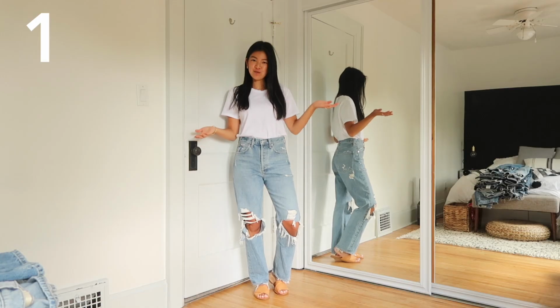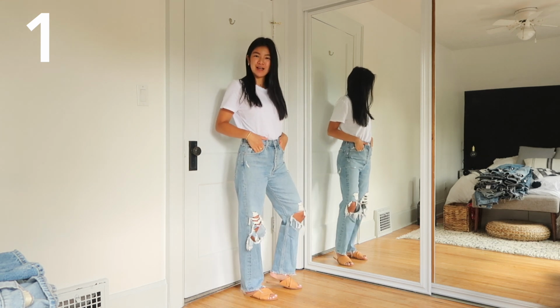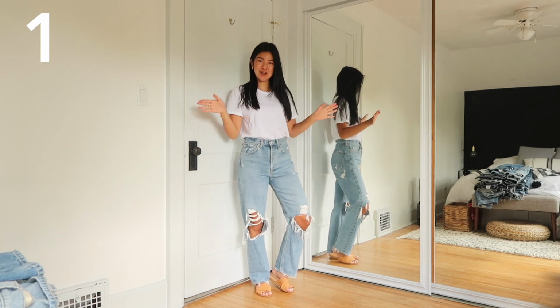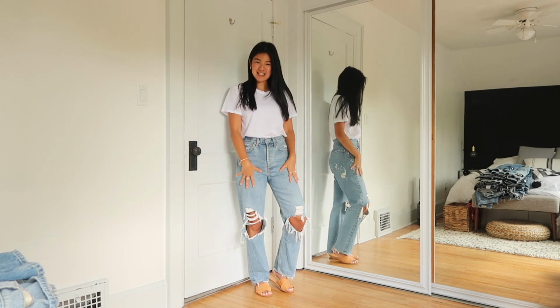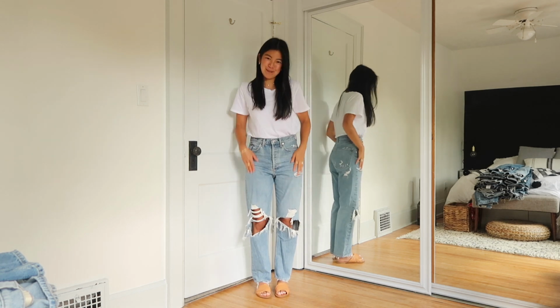And now it's time for me to try on my 18 pairs of jeans for you. So let's go. First off will be my AGOLDE E90 style jeans. These are in the medium light wash. They are one of my favorites this season. If you've watched any of my other denim videos lately, you would have seen these. They are 100% cotton and just distressed in all the right places.